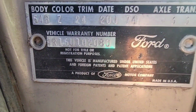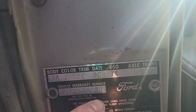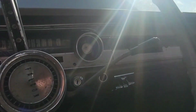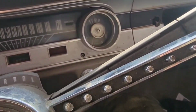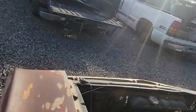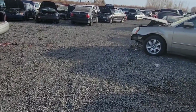This is the VIN. Looks like it's a, I'm not sure, the 20J. It might be a 64 or 65. It has 265,353 miles. I could be reading it wrong. Pretty nice car. Anyways. Well, I'll let my dad know I found a Falcon. Alright, next. Next car.